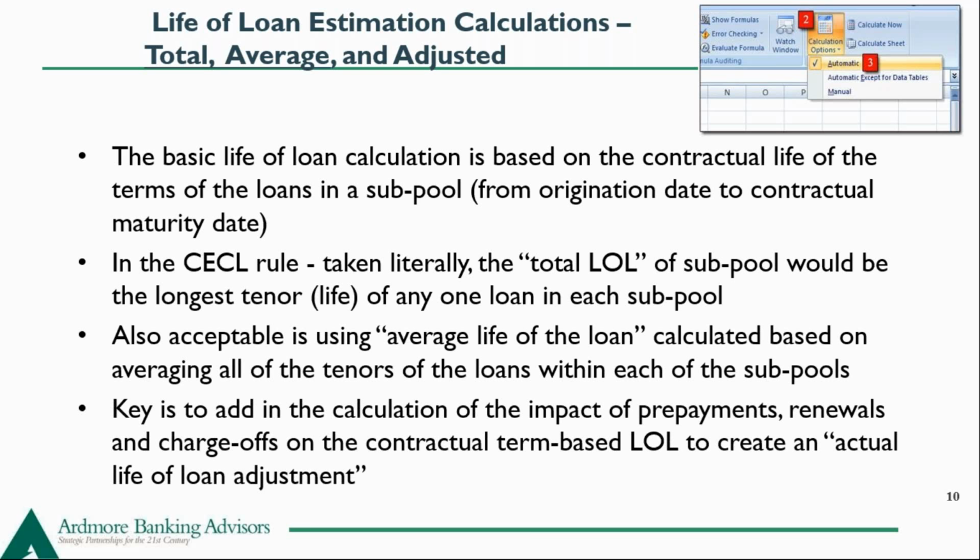But one of the keys to this is to create this actual life of loan, because right within the rule is the statement that you need to take into account things like prepayments, renewals, charge-offs, TDRs, and things that change the life of loan from the contractual age to actual. So you're really dealing with two concepts here. One is creating an actual life of loan, and the other is averaging those.